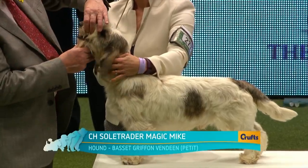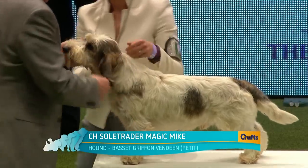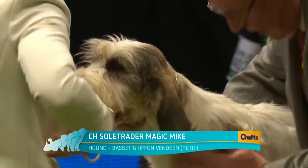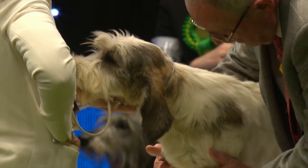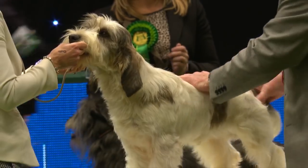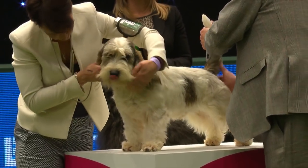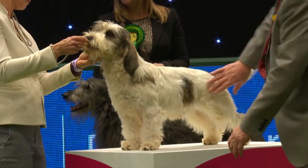Smaller version here, this is the Petit Basset Griffon Vendéen. This is a 20-month-old dog called Mike, and the handler there is Sarah Robertson, one of the co-owners. They come from Wallingford in Oxfordshire. Best in show in Belfast last year, and overall winner of the Champion and Puppy Stakes last year as well.